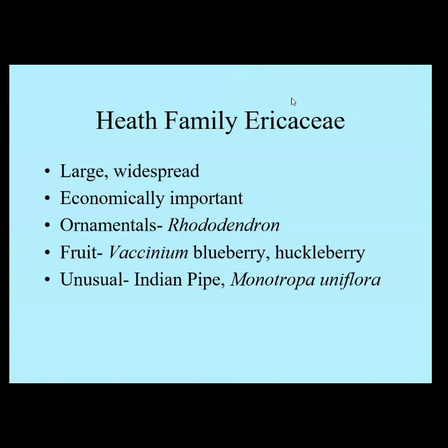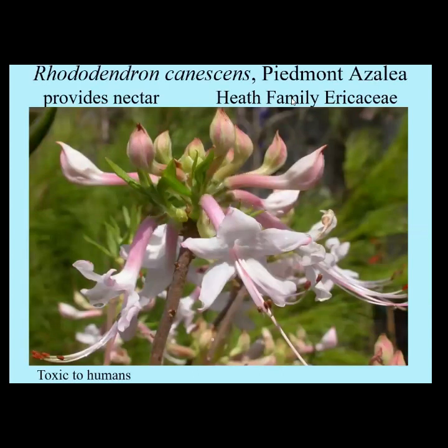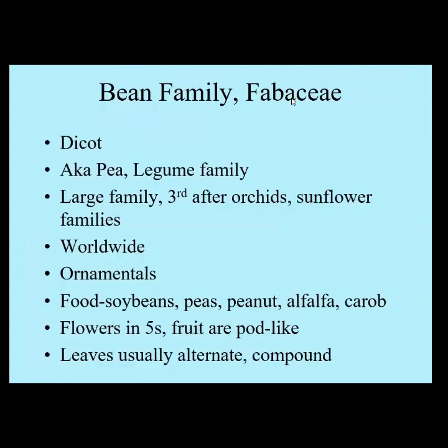I noticed going through the backside of the fern garden, close to where the staff building is, you'll see blueberries starting to form on some of our highbush blueberry bushes. And it looks like they're going to be really nice. I'm sure some birds will really enjoy those. And then unusual members, the Indian pipe, or Monotropa uniflora, is an example of that family. Here is a native member of the Ericaceae.